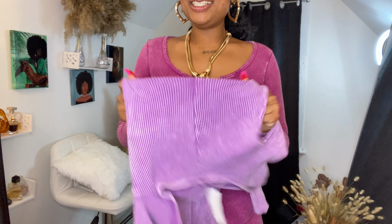midi. I love midi length dresses, but midi dresses just look really, really nice on taller females because it fits our length. So that's why I really gear towards midi dresses and maxi dresses versus short dresses, even though I love a good scandalous look, okay? But sometimes you want to keep it classy. Oh, I didn't even show y'all the back, but the back has a slight dip in it.